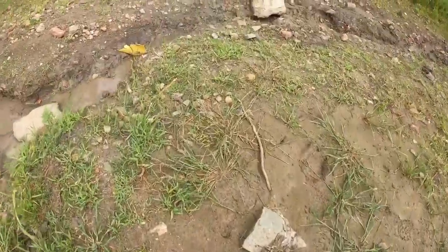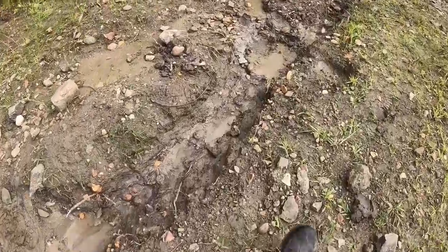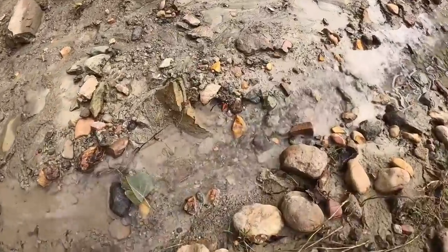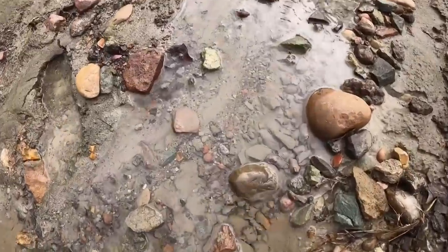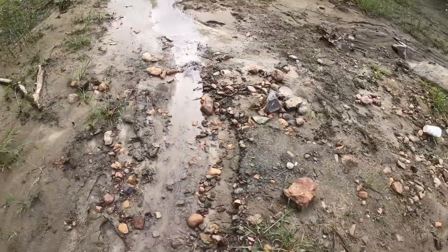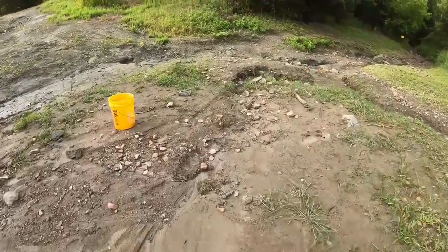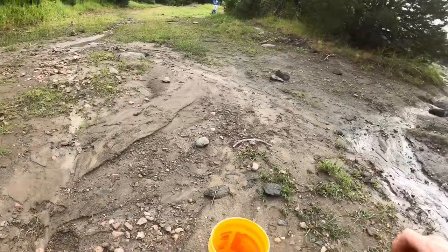We'll come over here. A little bit of gravel in the water, but not much. They've been working on it pretty good. Here's some gravel. That's what I'll be doing, is focusing on this area. Just scrape the top. Probably just get two, maybe three buckets right here, and we'll move on to another spot.